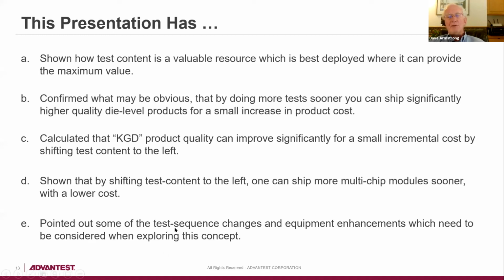Finally, I pointed out some changes in the test equipment. And yes, some of these are not cheap, but some of them can be. And these need to be considered in order to do this. It's a really gray zone area, but it's a gray zone with a lot of potential value when we confront it actively. I say it that way because I don't think it's an if we confront it. I think we have to as an industry. That's it.